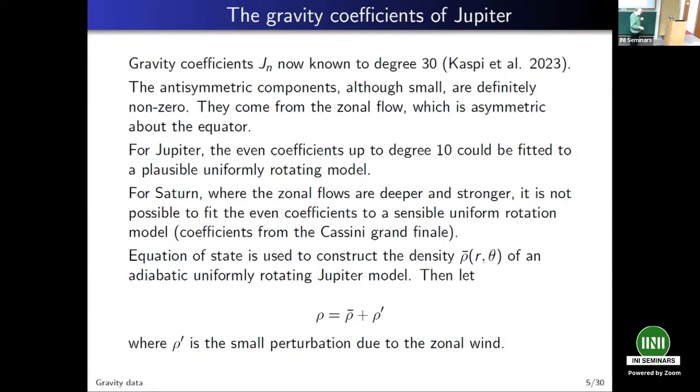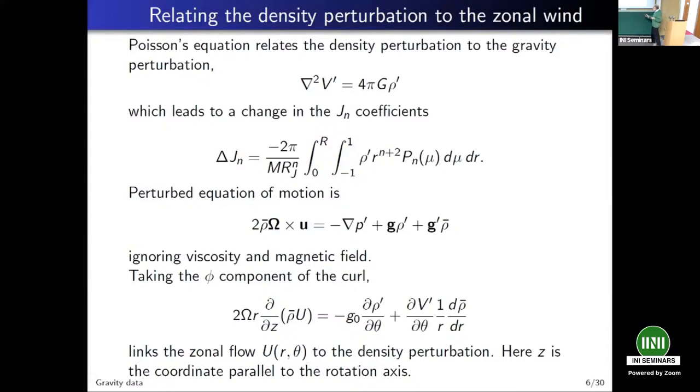That makes the asymmetric density, and that produces the asymmetric gravity field. So what we can do is write down an equilibrium model of Jupiter, a rho bar, and then there's a rho prime, which is the perturbation due to the zonal flow. Sorry, not due to the rotation, due to the zonal flow. This one here actually has the uniform rotation part in it, and then that gives you the combination of rho, and then you look at Poisson's equation, and you get a relationship between the gravity field, which is observed, and the density perturbation. That then tells you basically what the change in the Jn coefficients is from the zonal wind.